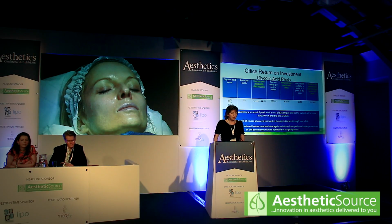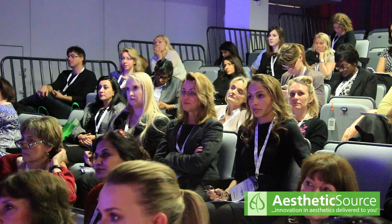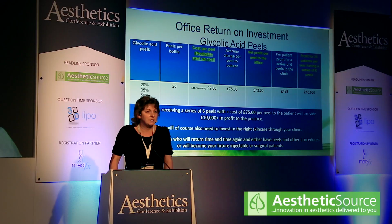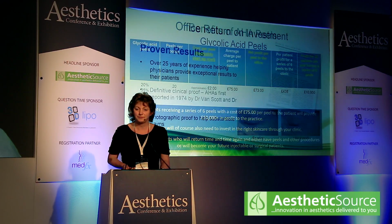Remember, these patients aren't just going to have peels, they're going to have home care as well. Your margin on skincare should be around 100%. So if your client's spending about £200 every 3 or 4 months on their skincare, which is what a lot of people do spend, if you walk into John Lewis or Harrods and ask for a moisturiser, you may well be asked to spend £300 or £400 on a single pot of something which has no clinical evidence whatsoever. So convincing your patients to spend a couple of £100 every 3 or 4 months on something which does have clinical evidence shouldn't be difficult. And that's on top of your peel revenue and on top of the other things that you're doing in clinic.